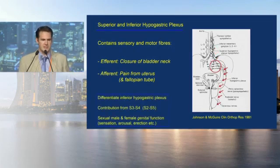And the inferior hypogastric plexus, with the contributions from the pelvic splanchnic nerves of S3 and S4, are really those which are responsible in a more direct manner for erection and the more direct sexual functions.